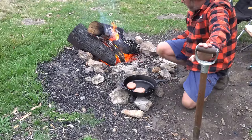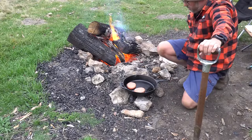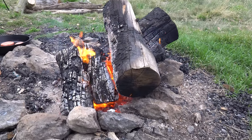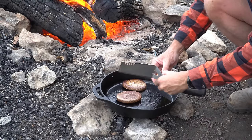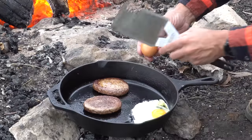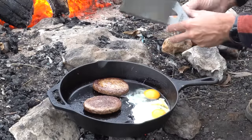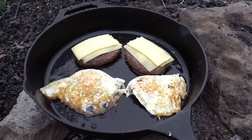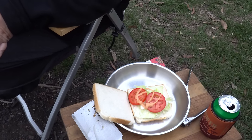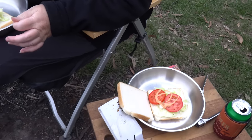All the meat for this trip we've had in the little freezer in the camper, so it's been pretty good. We cryovacked it all and put it in the freezer, so we're down to the last couple of things because this is the last night. So just bread, lettuce, tomato and burger sauce. Sounds good. We haven't had bread for ages, eh?